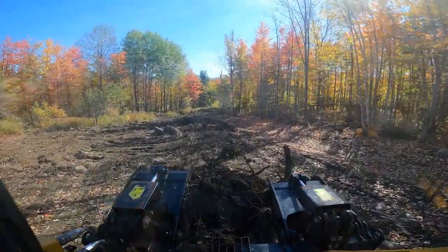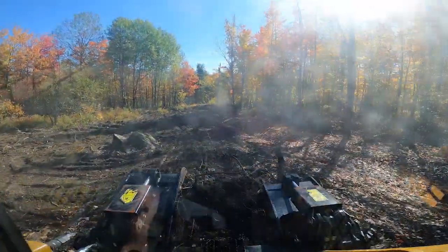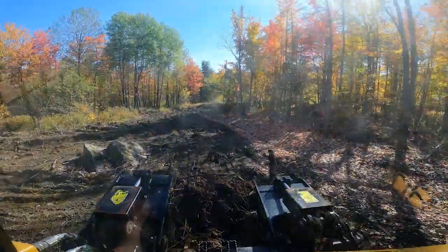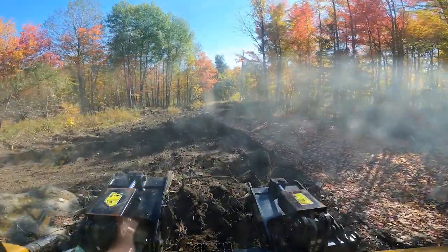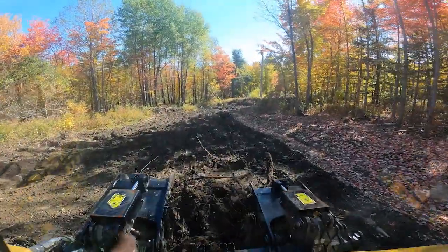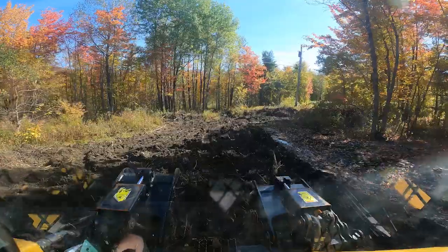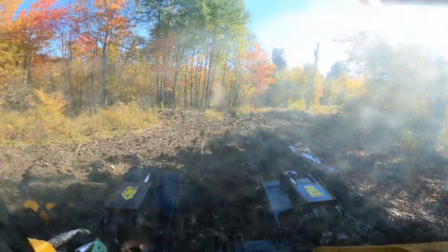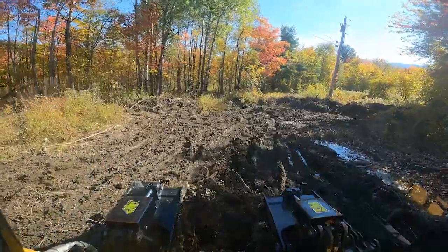The mud here was incredible. The bottom of the machine is starting to drag through the mud, and these tracks are great everywhere except for the mud. I didn't get stuck, but definitely had to use the grapple a couple times to push myself out of places. Definitely better than having a wheeled machine, that's for sure.